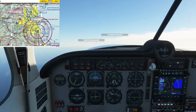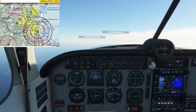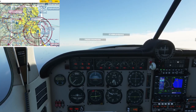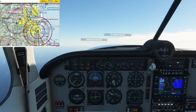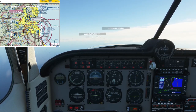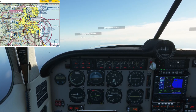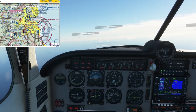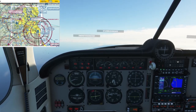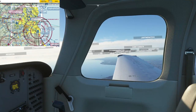And we will pitch to go stop at about 55. And there it is. So, trim up. And let's take a look over to the left here. Oh yeah, that's gonna look good.